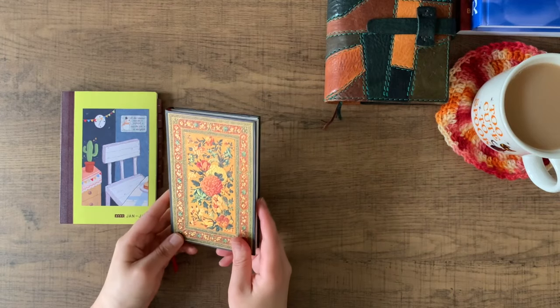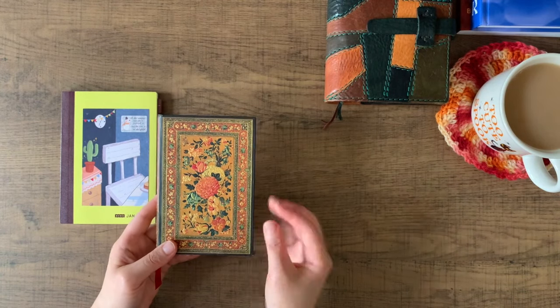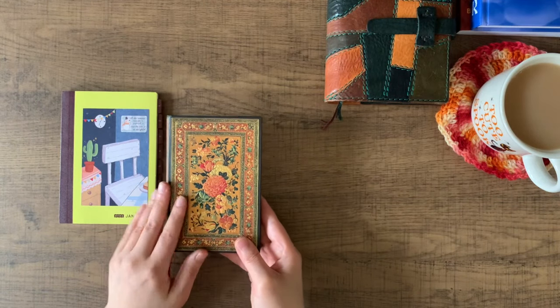I do want to go back to it because it is so beautiful. So maybe there's a way that I can make this into a different kind of creative journal and make beautiful spreads within it. I think that might be a good idea for something like this.